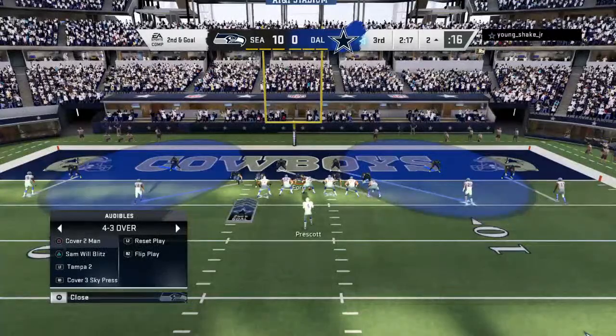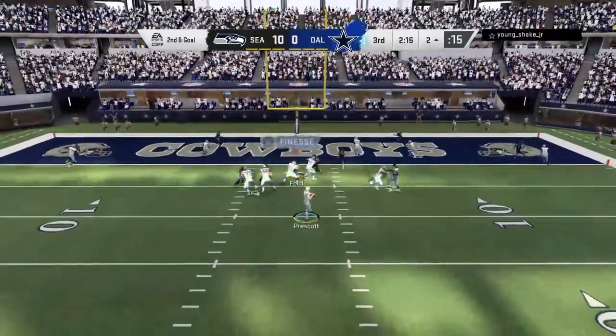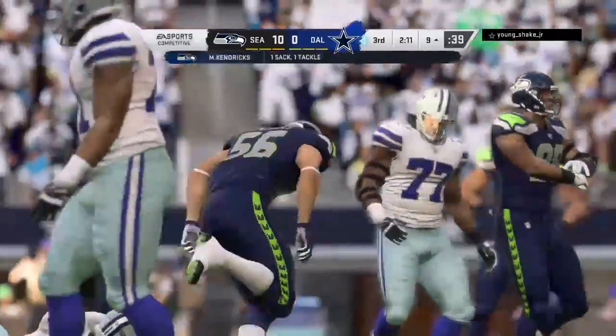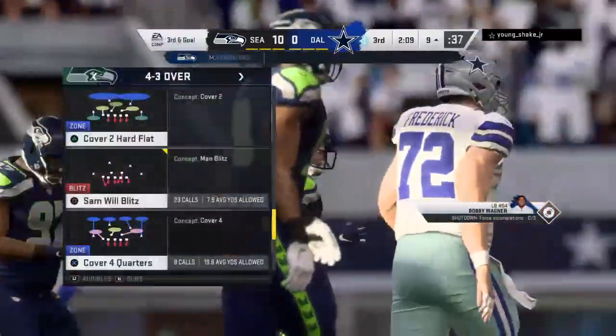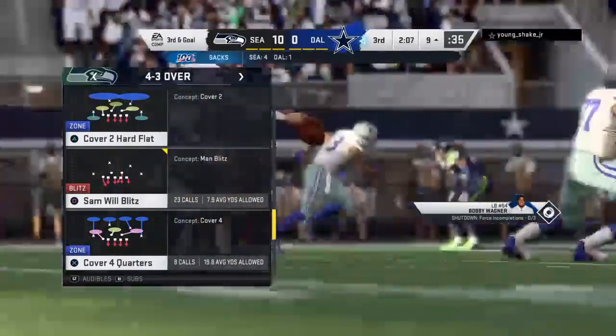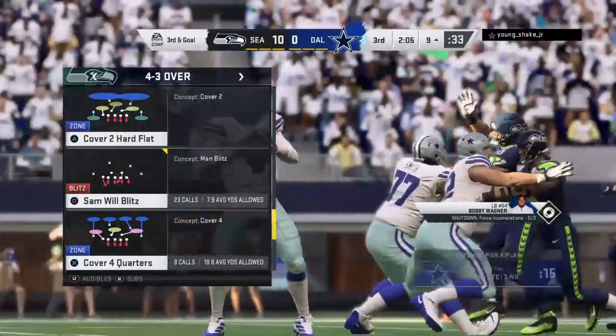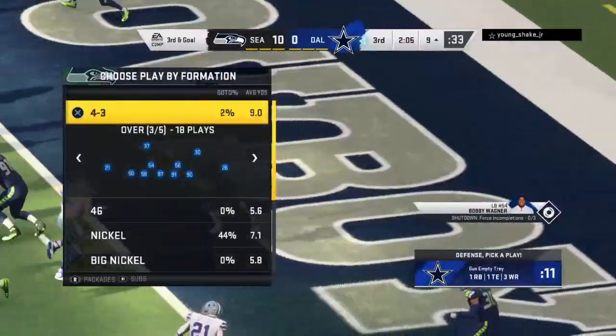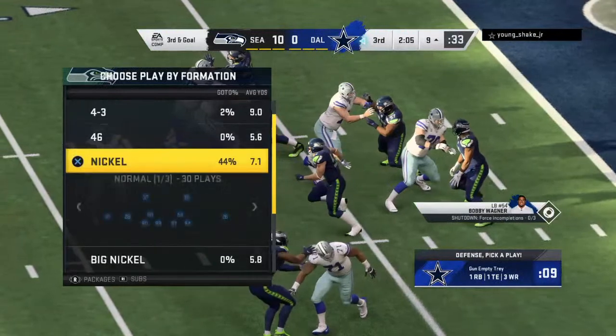From the 2 now, 2nd and goal. Now Prescott. Nowhere to escape, and he goes down. Michael Kendricks coming in to drop him. The amount of sacks that they've absorbed in this game is absolutely extraordinary. Let's just face it. This offensive line, flat out, cannot handle this pass rush. It's been demonstrated time and time again.